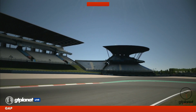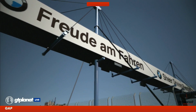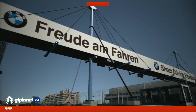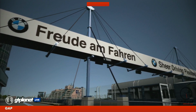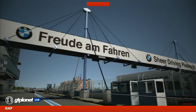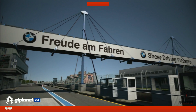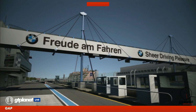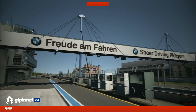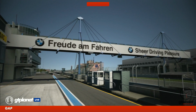So first of all, Brands Hatch is coming to Assetto Corsa. Yeah, that's pretty big news for this PC simulator, which of course is coming to consoles next year. So I think it's good news. Brands Hatch is becoming kind of a staple track for all these popular racing simulators to have. It's come a long way. It seems like just a few years ago, we really didn't see this track very often, but it's a great one. I'm happy to have it.